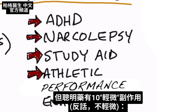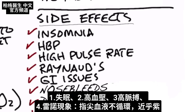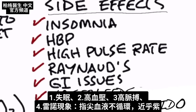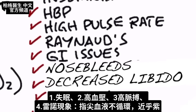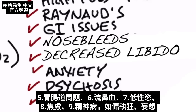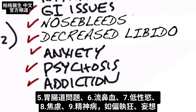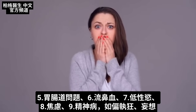It has some slight minor side effects. It can cause insomnia, high blood pressure, high pulse rate, Raynaud's phenomena, which is a situation where you're losing circulation in your fingertips. They become almost blue because there's lack of circulation. A lot of GI issues, nosebleeds. They can decrease your libido. They can increase your anxiety and even cause psychosis, okay? And that would be like paranoia, delusions, things like that.